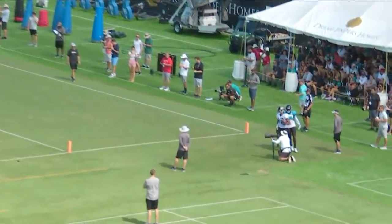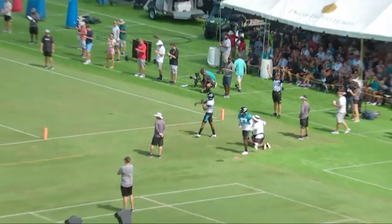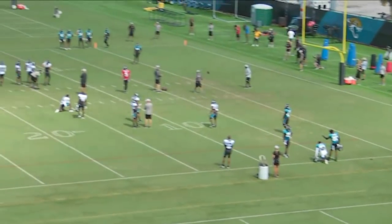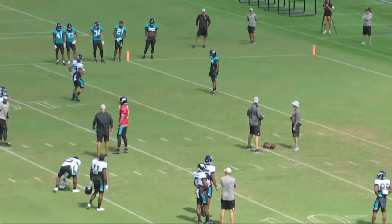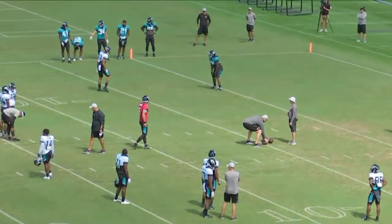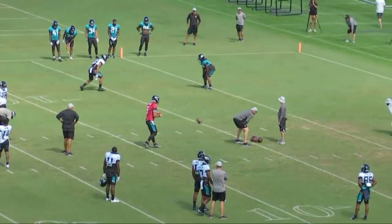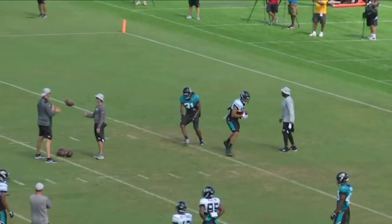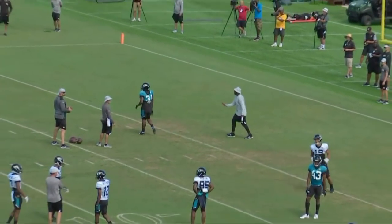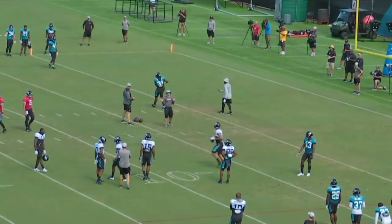Money. Nice throw by Blake. Excellent catch there by Dede Westbrook. I mean, Blake Bortles, the one thing I think that I've noticed with him so far in training camp and also in the OTAs, his accuracy has much improved from last year, and I think you're seeing it right here in this drill. Right in front of the defensive back at the goal line, in for a touchdown.